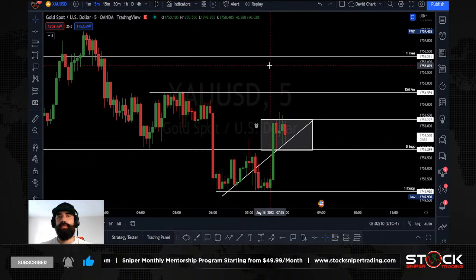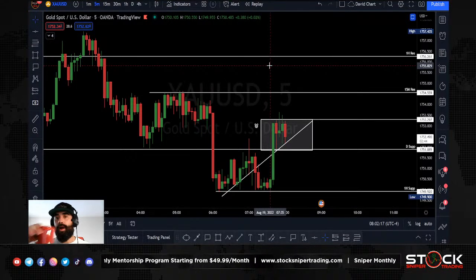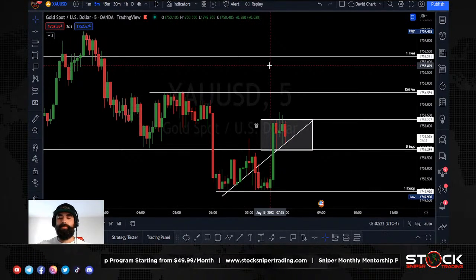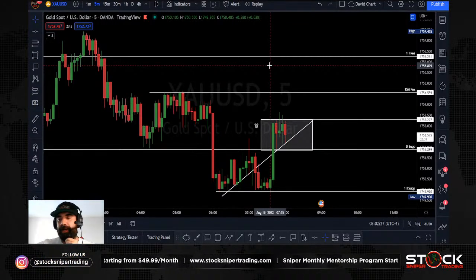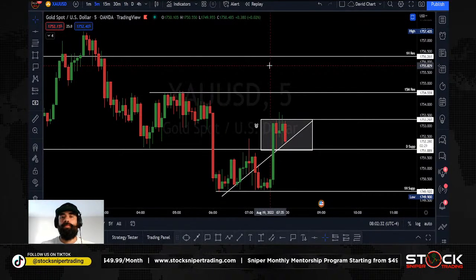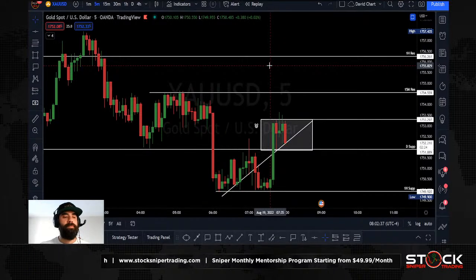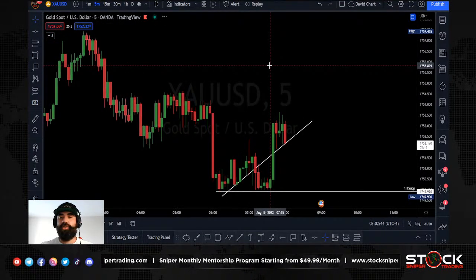Now you can see gold's getting a little rejection, still holding off that trend, guys. Okay, so all my eyes are on this 8:30 time frame and 8:05 close right now. Okay, gold's pushing back down. You can see Nasdaq's getting a nice little momentum push here. This is a very choppy session so far, guys.